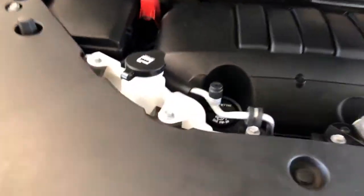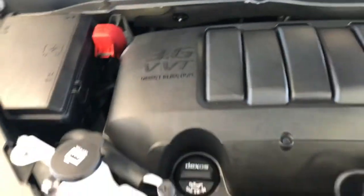Let's go ahead and pop the hood. I know we have a 6-cylinder V6 here. I believe it's a 3.6 liter, but let's go ahead and pop the hood to be sure. There you go, 3.6 liter variable valve timed engine.